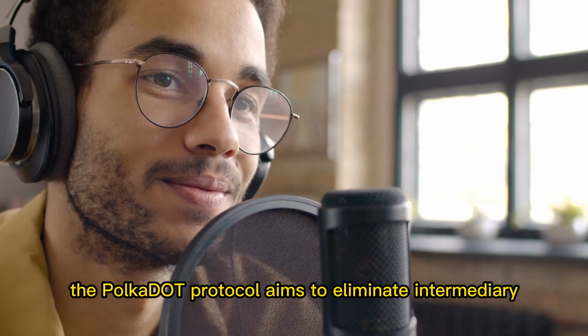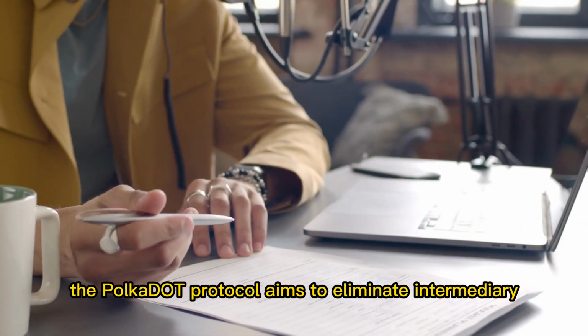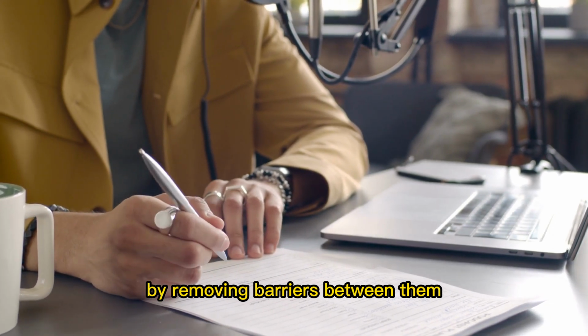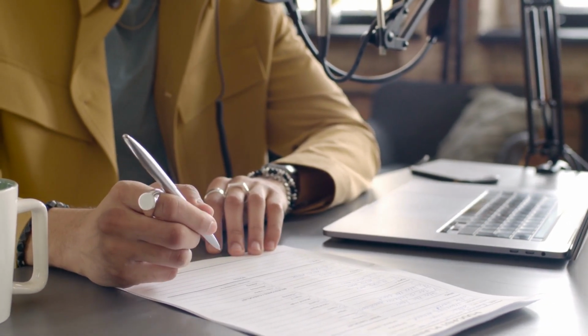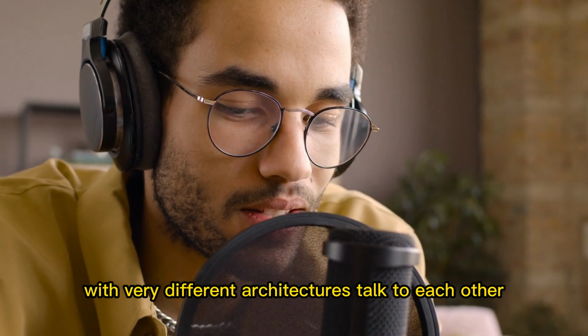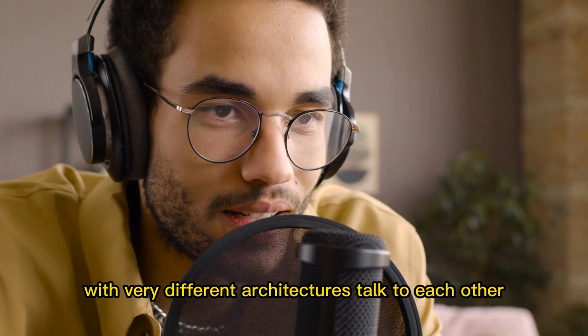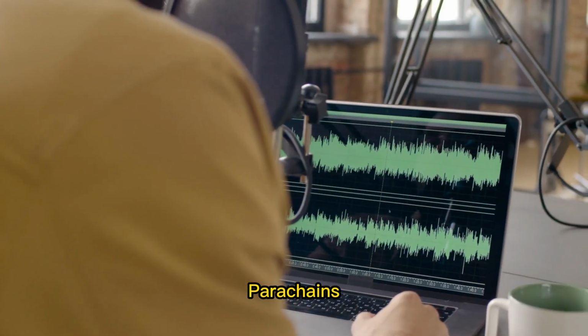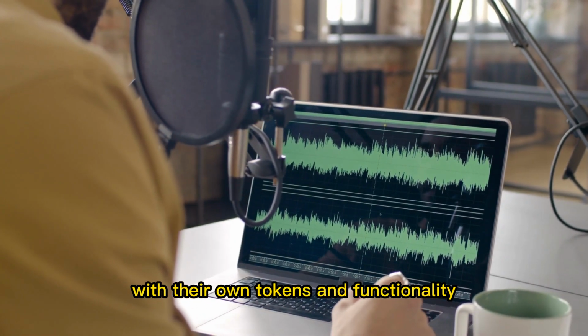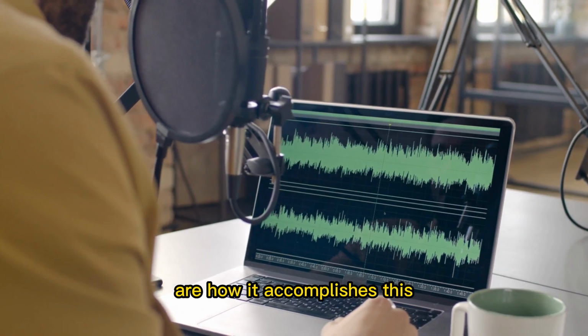The Polkadot protocol aims to eliminate intermediary communication between various blockchain ecosystems by removing barriers between them. Polkadot is like a network of networks because it lets blockchains with very different architectures talk to each other. Parachains, or specialized blockchains with their own tokens and functionality, are how it accomplishes this.